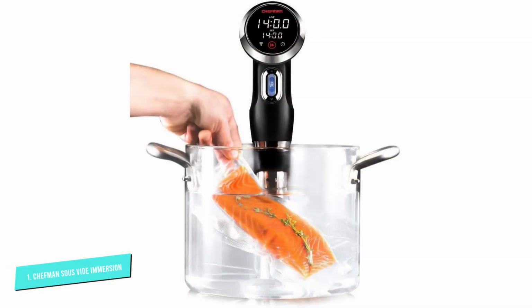The Chefman cooker has built-in smart sensors for monitoring water levels and a flexible clamp fixture to fit most pots and containers.